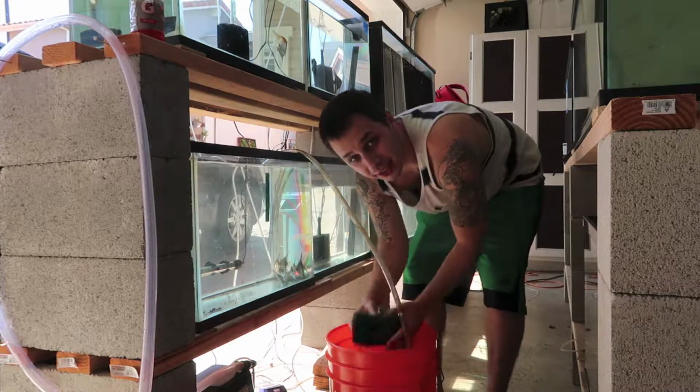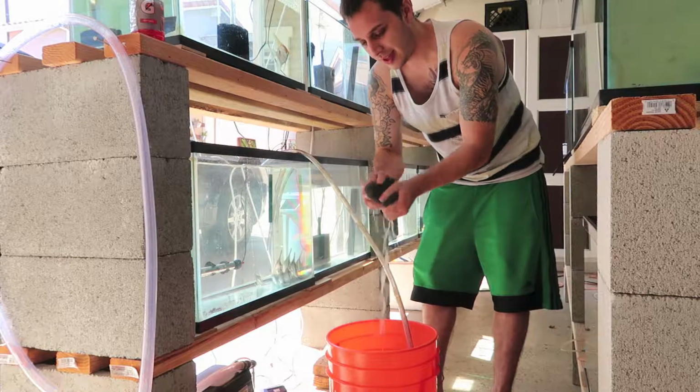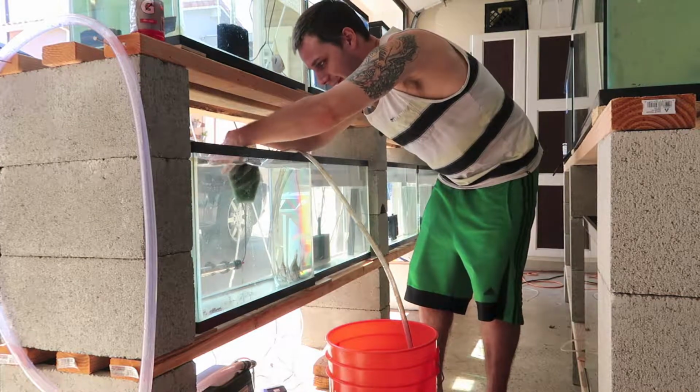Sometimes you guys clean up your sponges. Just rinse them in the tank water. Give a nice squeeze out. And plug them back in.